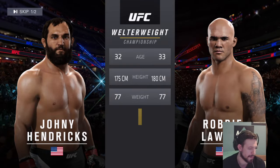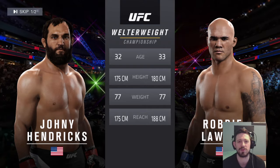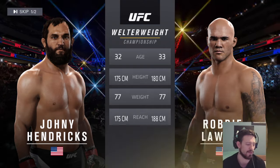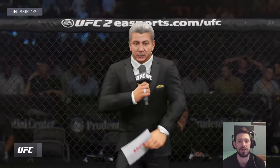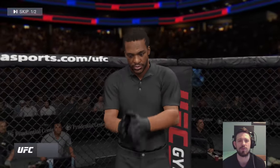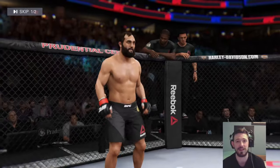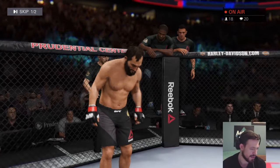Hendricks is 32, Lawler is 33. There's also a few new things in Ultimate Team, which has created an update. Like, they've got this: trade 5 of your cards for 1 card rated above the 5 cards that you got rid of.